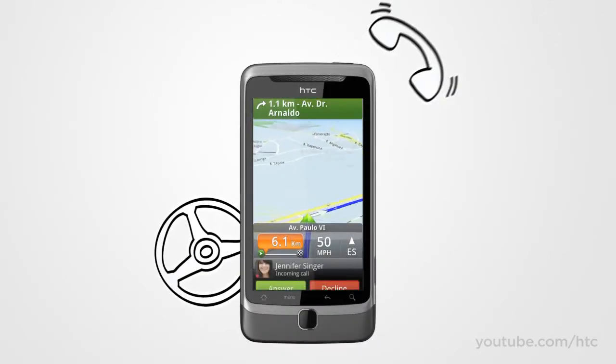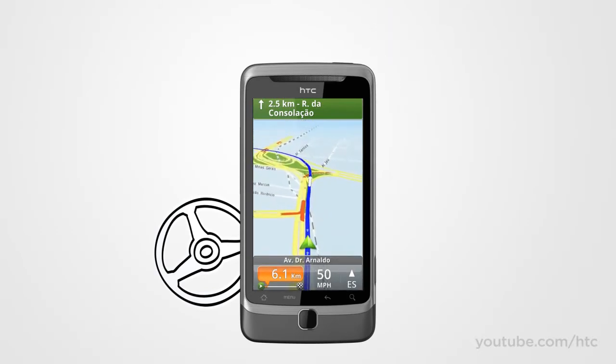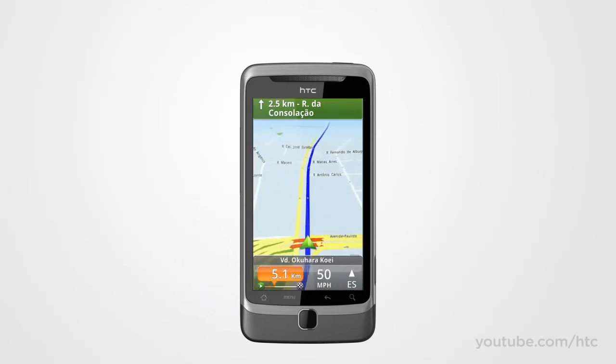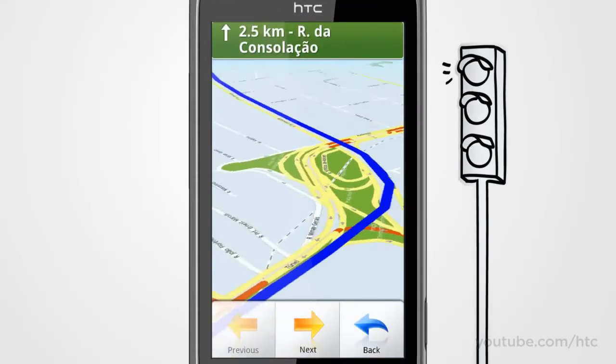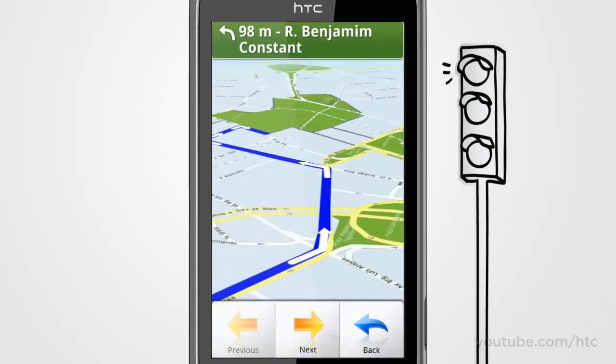For instance, when you're driving and a call comes in, you don't have to worry about missing the next turn. Your map stays on screen while a call bar gently slides its way into view. Also, when you're stopped at a red light, the temptation to peek at the rest of your trip is probably driving you crazy. Now you can take a virtual helicopter tour of the rest of your trip while you wait for the light to change.